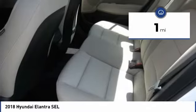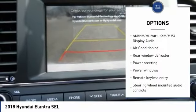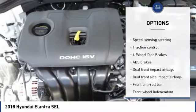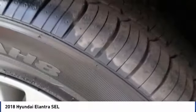Here are some of this vehicle's great options: traction control, dual airbags, air conditioning, alloy wheels, power steering, four-wheel disc brakes, auto-dimming rear view mirror, PPO, electronic stability control, security system, trip computer.